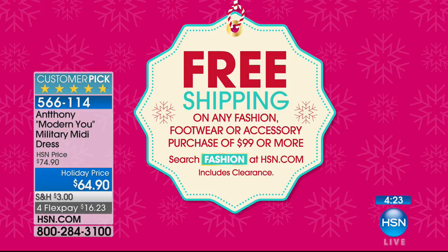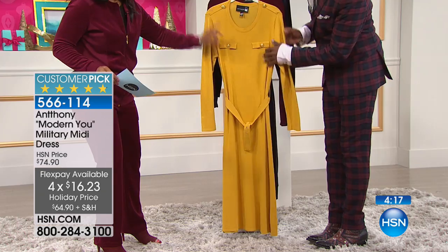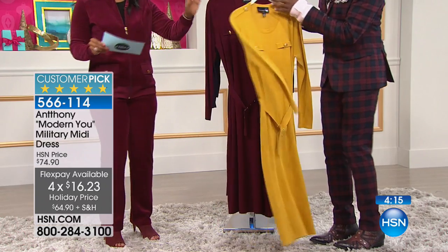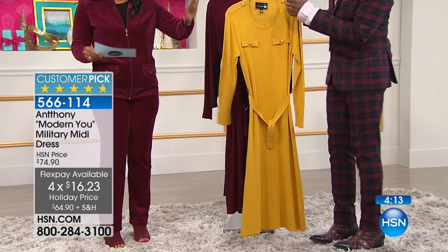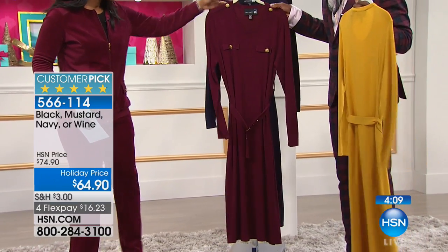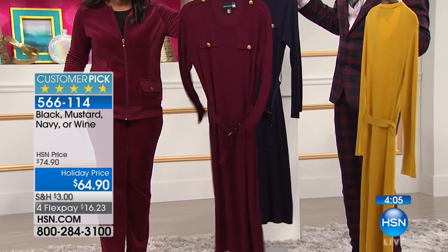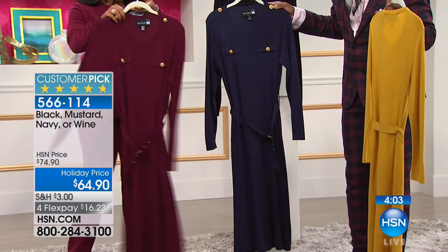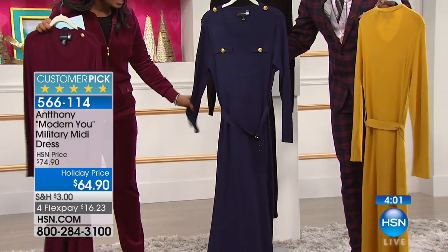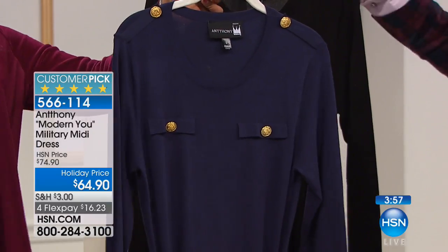Let's talk about this dress, because we're down to fewer than 600 of these. Here are the colors. Here's mustard. Last call. Your best bet in this one is size 3X. So pretty. Here it is in wine. It's a full fashion knit dress. Last call. Extra large is the only size we still have left in the wine. Here is the navy. Oh, navy, wow. Pretty. Look at how pretty. We have all sizes available in the navy.